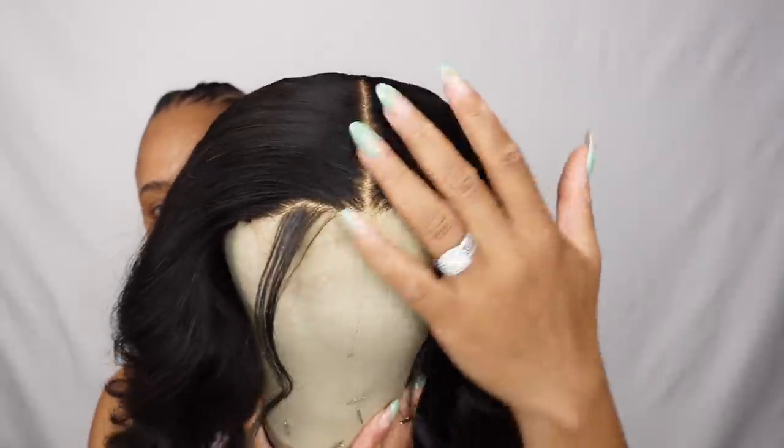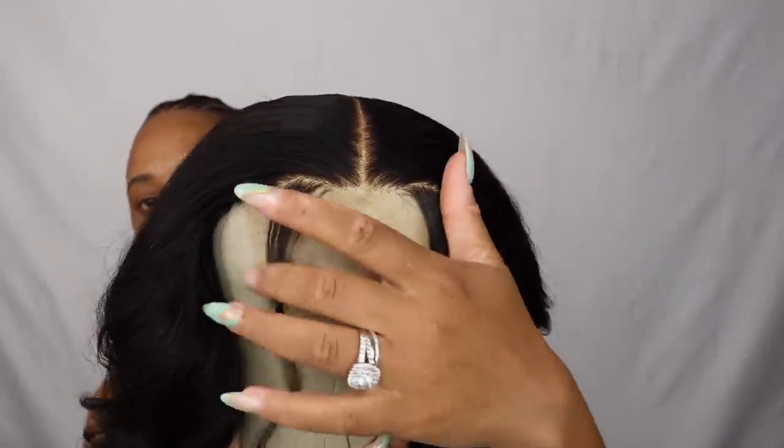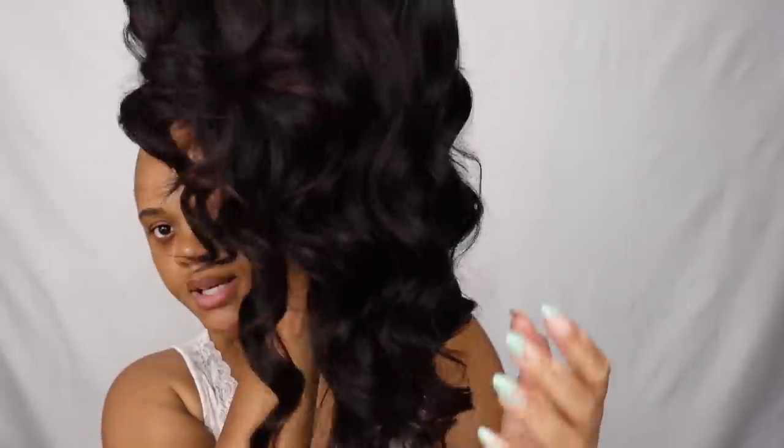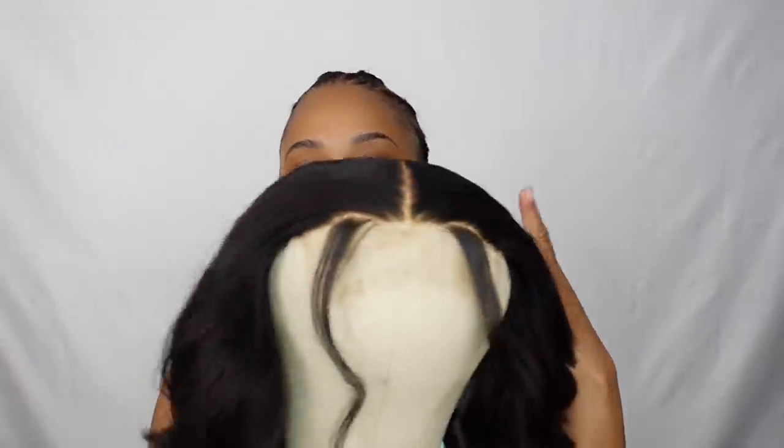I did bleach the knots, as you guys saw. I am gonna cut these, but I did curl it before. It was a 24 inch, but I did layer it, so it's now probably a 20 inch hair. This hair is super thick. I went in and I think I probably took out a bundle of hair and it's still bouncy. There's body. And another thing, when you layer your hair, you get more body in it.